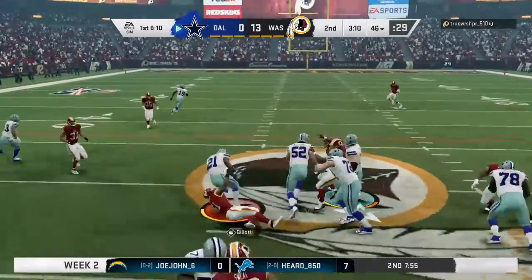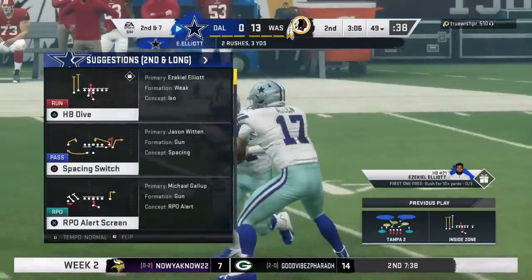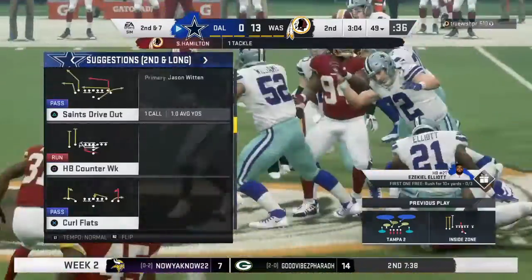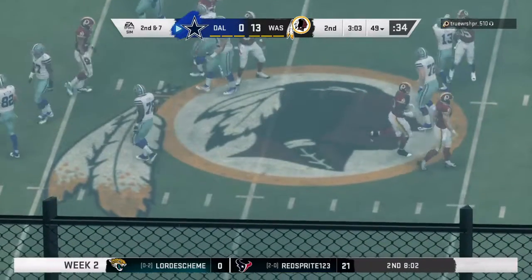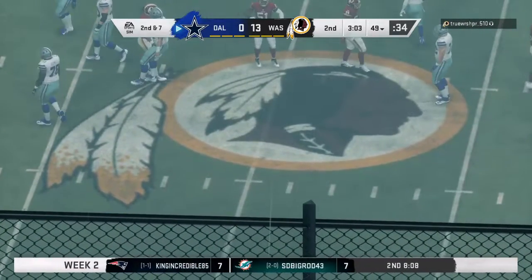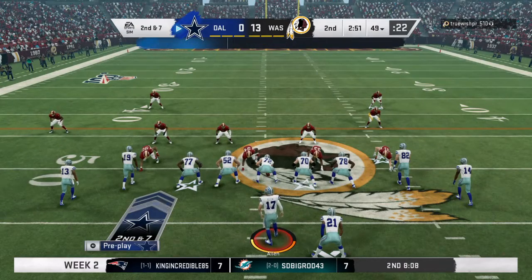They'll start the drive with Elliott. And down he goes at the 49, a 3-yard pickup. They tried a quick hitter inside, but that one was swallowed up because what they're hoping is those big defensive linemen will take the bait and move laterally and open up a crease that they can run through. Didn't happen on that play.